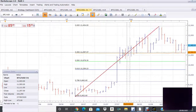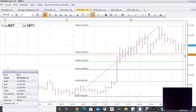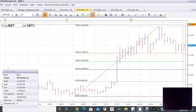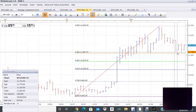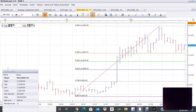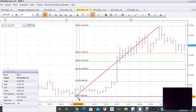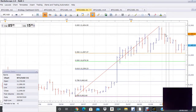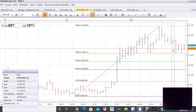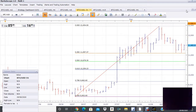Now this 11,100 level, folks, is key support. So I'm looking at this and thinking, if this takes off from here, there's a potential A, B, C. This low could act as a point C, and then we've got a move. This move is 3,500 points, folks, from the low we made down here at 8,900 to the high.